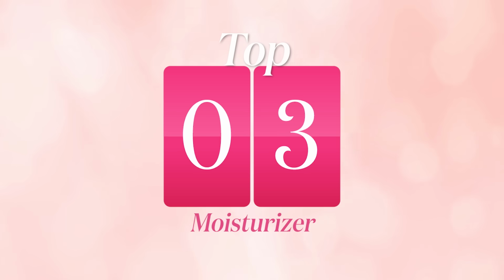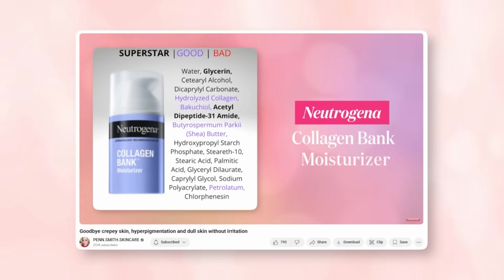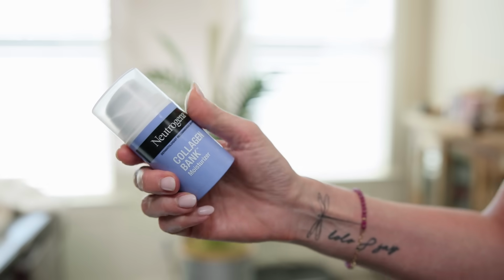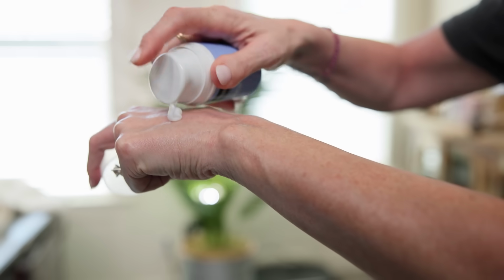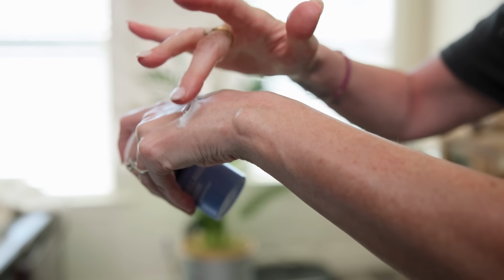Number 2 is my more recent find, and it has quickly gone up several spots, and it is the Neutrogena Collagen Bank. I talked about this in my Bakuchiol video, but I gotta say that as a general moisturizer, this is so beautiful. I think that it leaves the skin looking nice and hydrated and moisturized, not greasy, and not dewy, just really healthy looking.